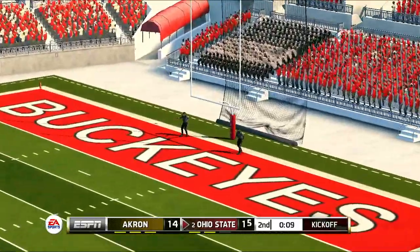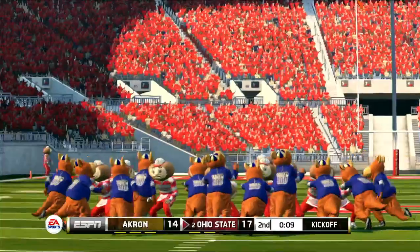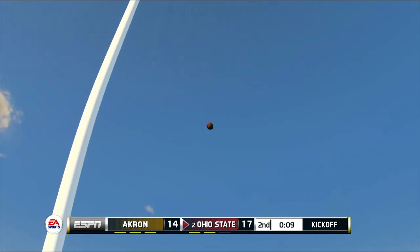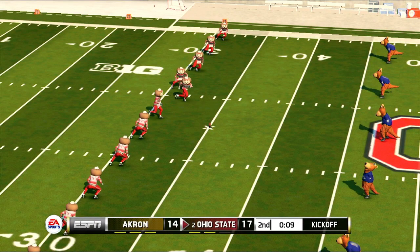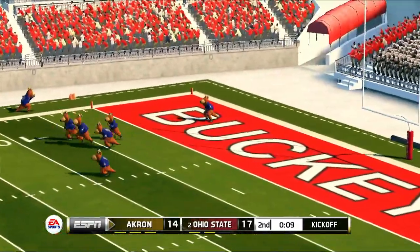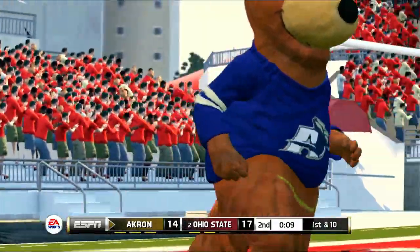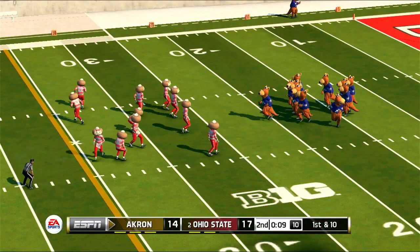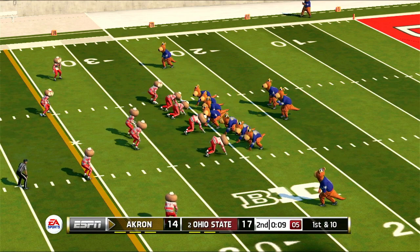It's up, looks long enough, and he splits the uprights. The kicker looks like he's ready to kick this one off. He really got a hold of that kick. And it goes into the end zone, down for a touchback. Momentum swings have been fairly even. And with so little separation, this game can be drastically changed on just one or two plays.